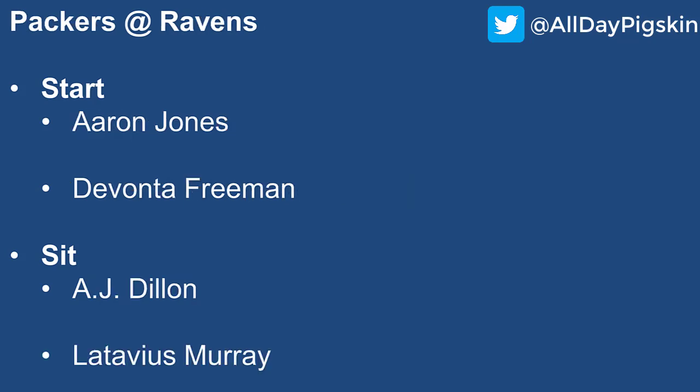Next up, we go to the Packers at the Ravens, and here I'll start Aaron Jones. Yes, he's coming off some good touchdown success this last week versus the Bears. A.J. Dillon did outrush him, a little bit concerning, but how much of that was because of the opponent and the fact that the Packers kind of pulled away as the game progressed? I would point that out here. I think A.J. Dillon, unless he gets in the end zone, is just a little bit too tough to trust, but we'll see. I just personally prefer Aaron Jones. I think he is a little bit safer.